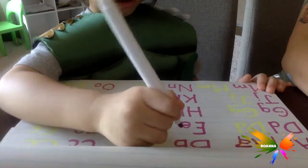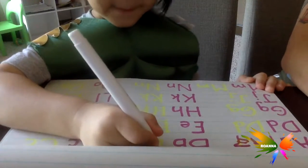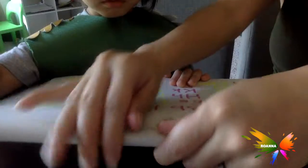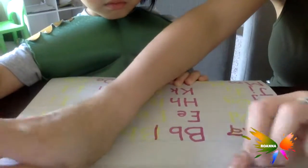Concentrate, focus, make it look pretty, okay? Make it look nice. Hold on, let's fix this. There.